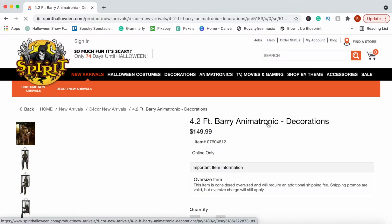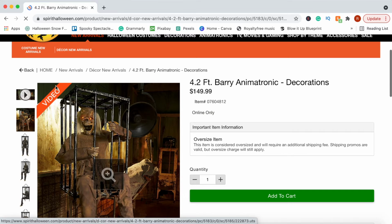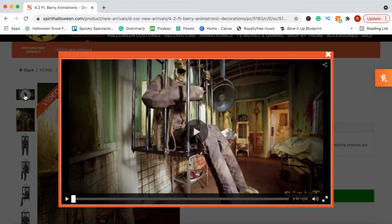The first animatronic that piqued my curiosity is called Barry animatronic. He is 4.2 feet, and let's just take a look at what Barry can do.